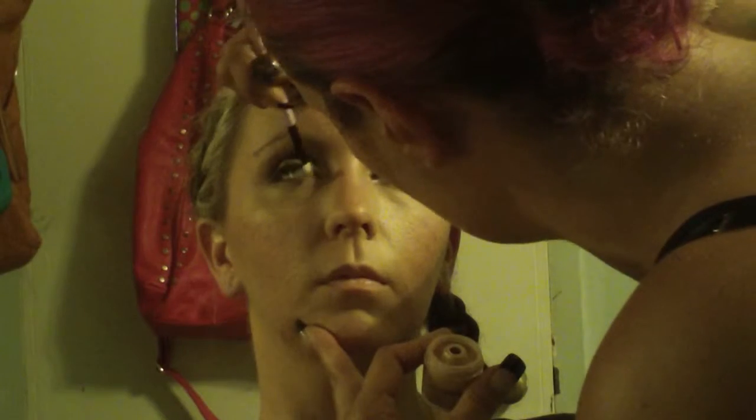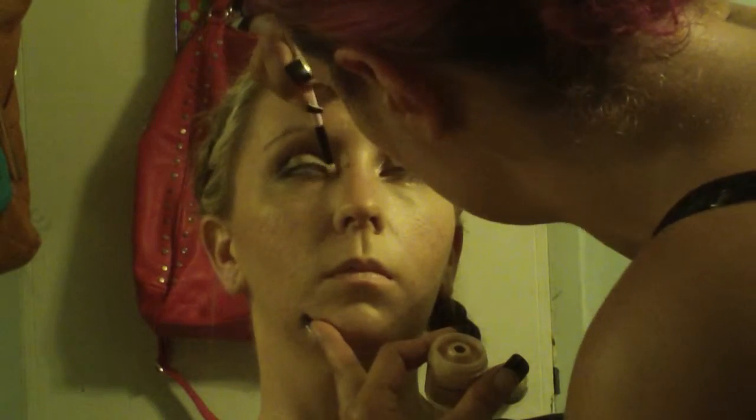So now I'm going in with my MAC Pigment in Melon, not Pressed Pigment, just to bring out the inner corner of her eyes. And I did blend it up into her eyeshadow at the top.